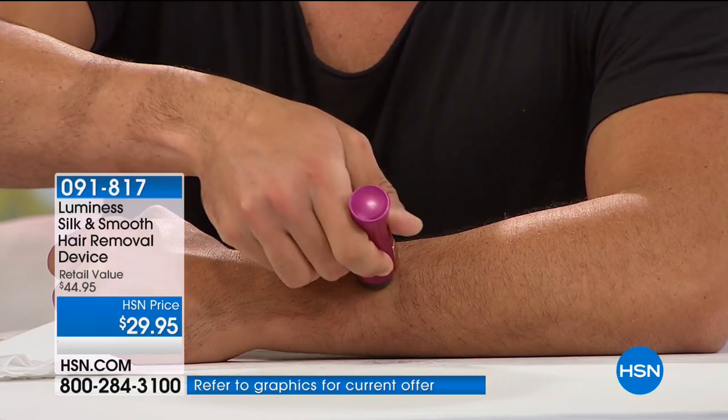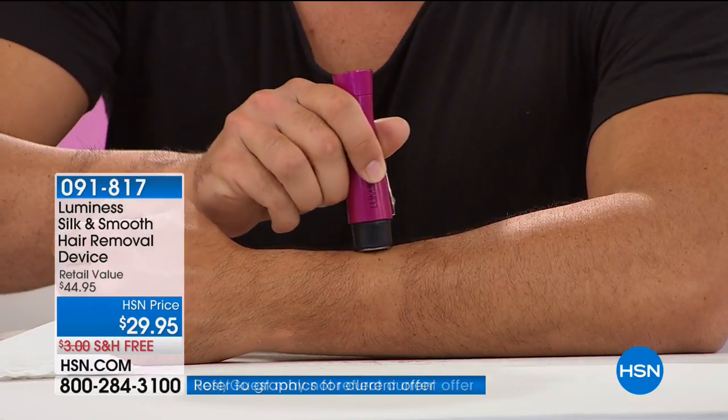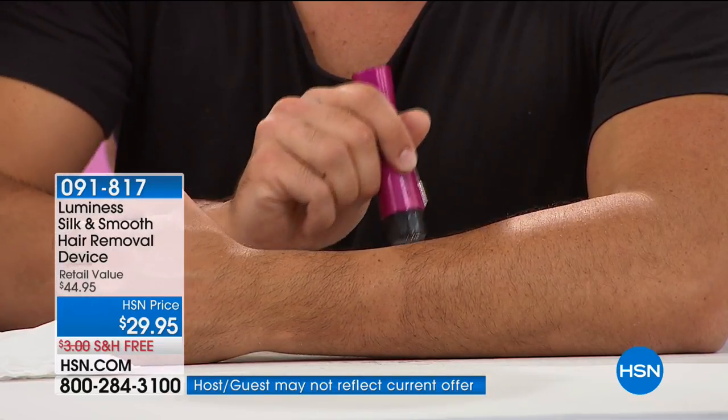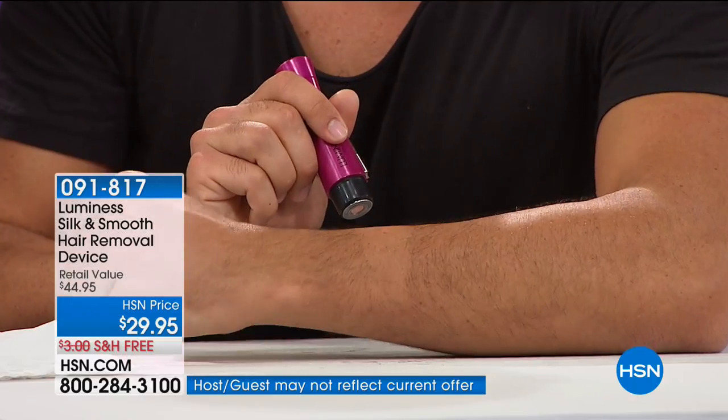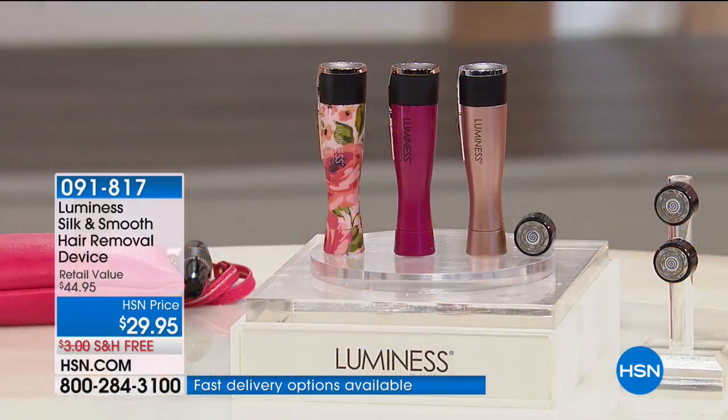Well, I bought it, I guess maybe it was in September of last year. And as I got older, you get hairs everywhere. I love it. It doesn't irritate me. It takes off the hair. I feel like it almost exfoliates my skin as well. I love it. All those peach fuzz here and there, even the bikini area. I haven't been able to go out and show it yet, but I'm getting ready for the bikini area.